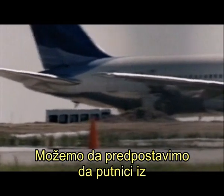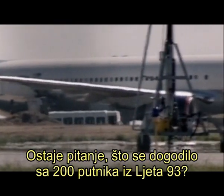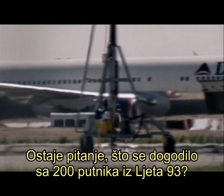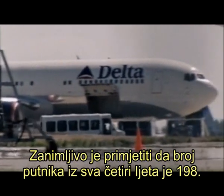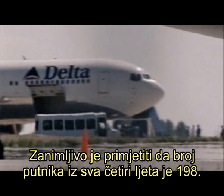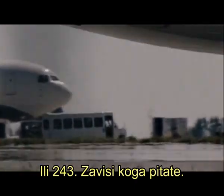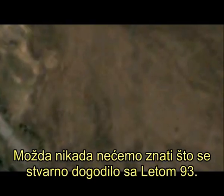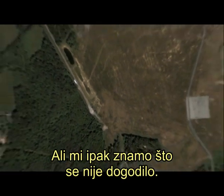We can assume that the passengers from Delta 1989 are safe somewhere. The question remains, what happened to the 200 or so passengers from Flight 93? It's interesting to note that the combined total of all the passengers from all 4 flights is 198, or 243, depending on who you ask. We may never know what really happened to Flight 93, but we do know what didn't happen.